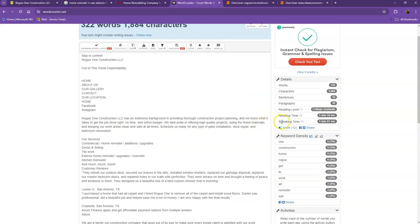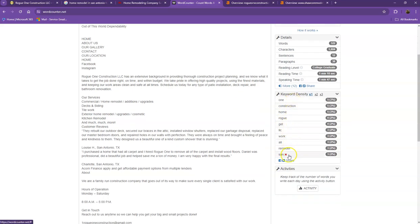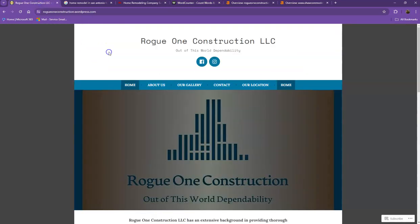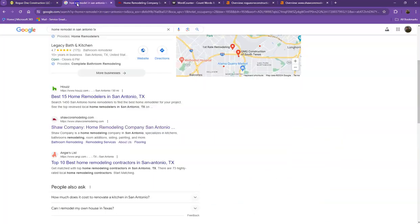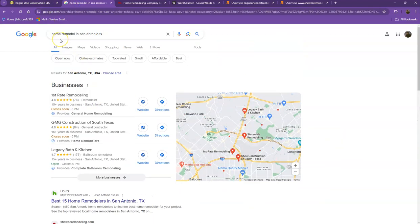Another thing we like to talk about is keywords. Google is also looking for keywords. It's looking for what the site should be found for. If you have the exact words listed multiple times on your website, you're going to be really relevant for that search. And of course, Google is going to be willing to put you higher in the results. So I did a quick search and I used the keyword home remodel in San Antonio, Texas. And we'll talk more about the results that we have here.